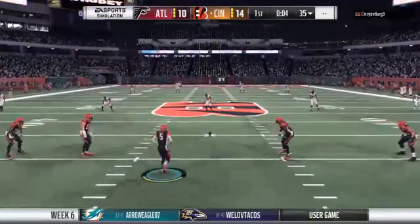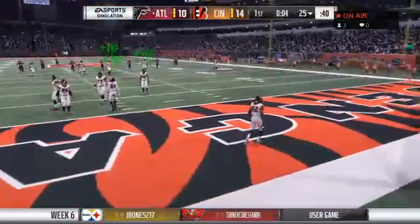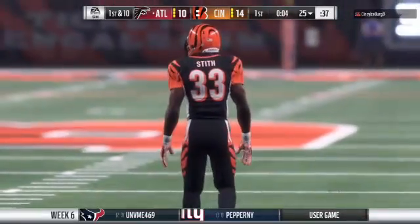So let's try this again. After the kick return TD, here's yet another kickoff. And that'll carry over the back line of the end zone for a touchback. Here comes the Atlanta offense now ready to take over here.